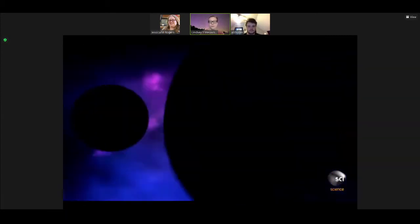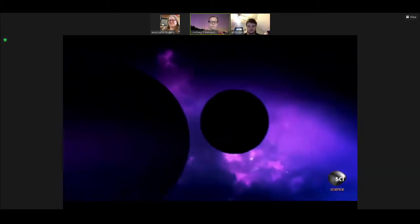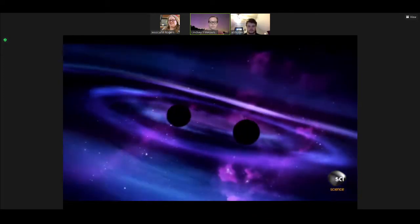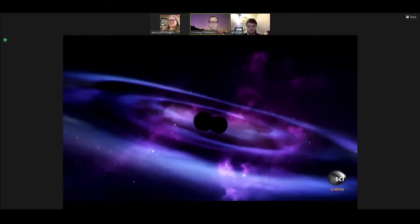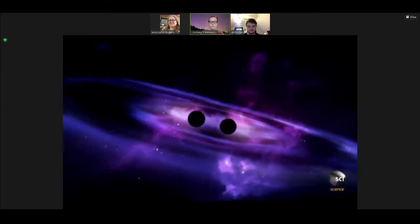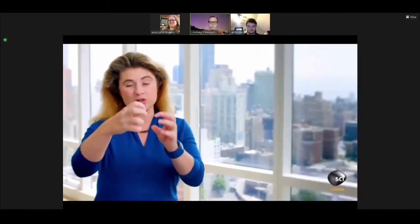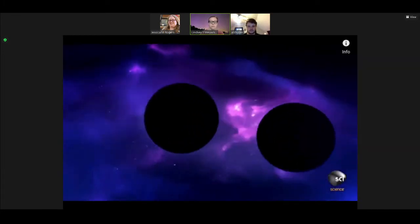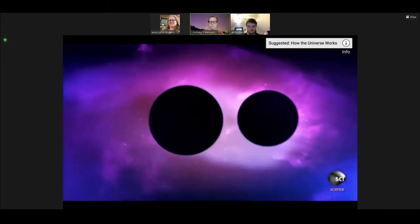Picture the scene. 1.3 billion years ago. Two black holes circle each other in a dance of death. The larger black hole pulls the smaller one inwards until they're locked together in a spiral. Very, very slowly, that orbit is decaying. They're getting closer and closer and closer. And then they will merge into one giant black hole, truly one of the most dramatic events in the universe. Finally, they collide in one of the largest bangs since the Big Bang.